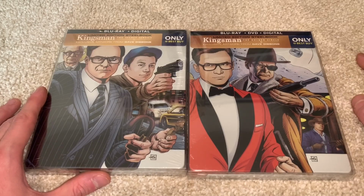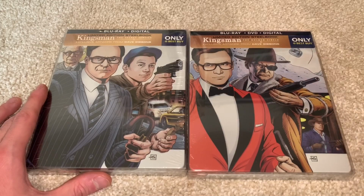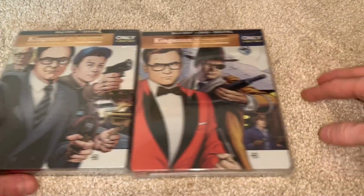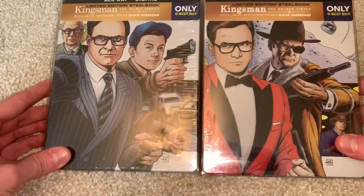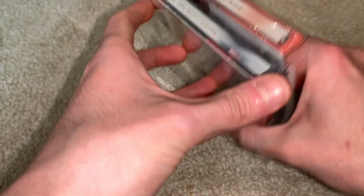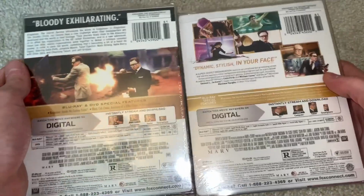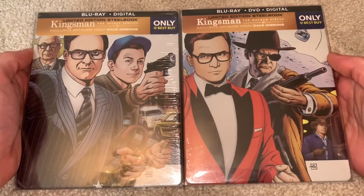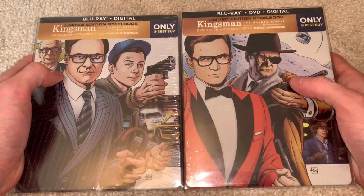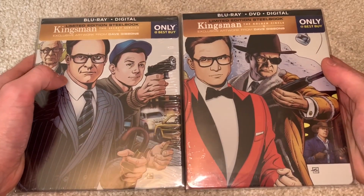So I do hope that the third one is a little bit better, because I would like to get the third one in this Steelbook set, with the art by Dave Gibbons, to kind of just complete the set here. But yeah, I just had to get this one just to complete it. And it was very cheap too. So yeah, definitely some really cool Steelbooks here. And these are both sealed still because I do have a Blu-ray copy that I use for watching. And I don't even have another copy of this because I just hate it so much. I just had to get it to complete the set.